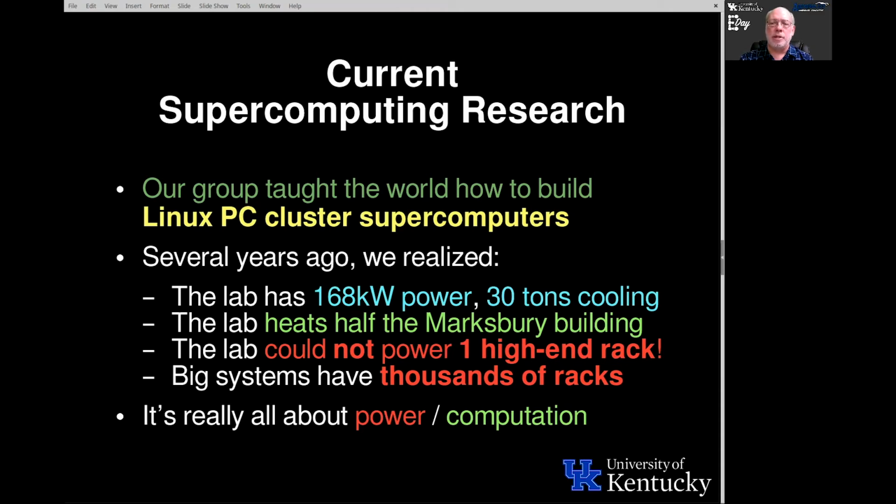We also have 30 tons of air conditioning. 1 ton of air conditioning is the amount of cooling that you get from melting 1 ton of ice over a period of 24 hours. So you can imagine melting 30 tons of ice every 24 hours just to cool the equipment in our lab. Well, that energy that we're using actually doesn't just go to waste. We actually also use it to heat half the Marksbury building. So in wintry times like it is as I'm speaking to you now, half of the Marksbury building's heat is actually coming from the waste energy from the machines in our little machine room.